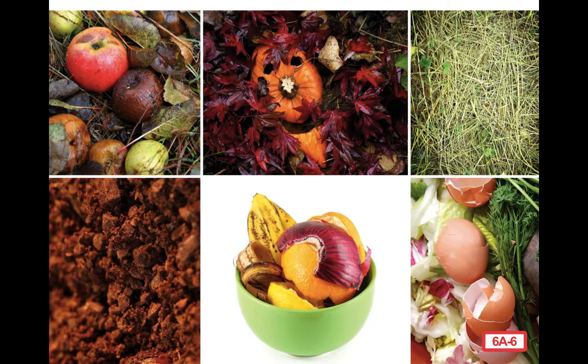Another way of saying that the materials break down is to say that the materials decay, rot, or decompose. Some people even add worms to their compost bins to eat the old food and turn it into garden soil even faster. Worms are nature's own recyclers. After a few weeks, the food in the compost bin won't look like food anymore. It will look like nice, rich, dark soil.